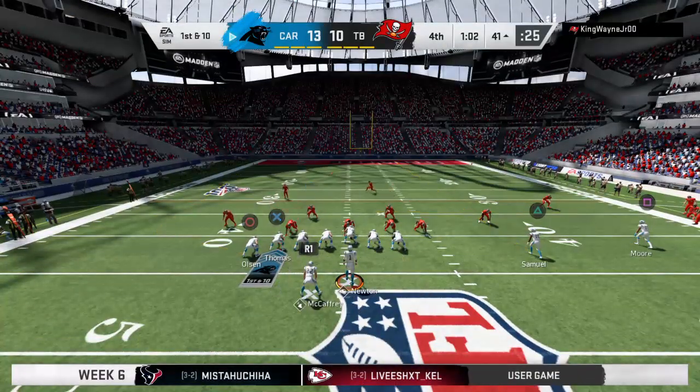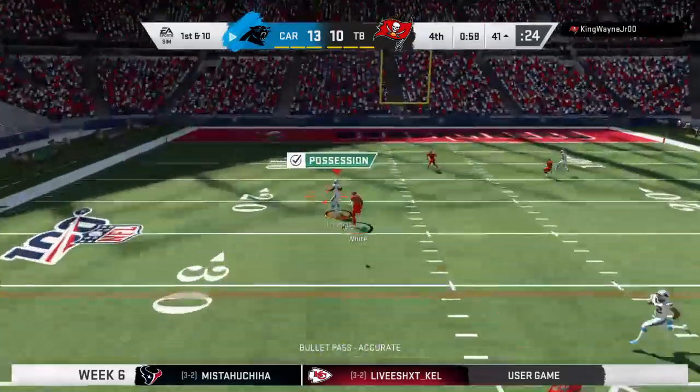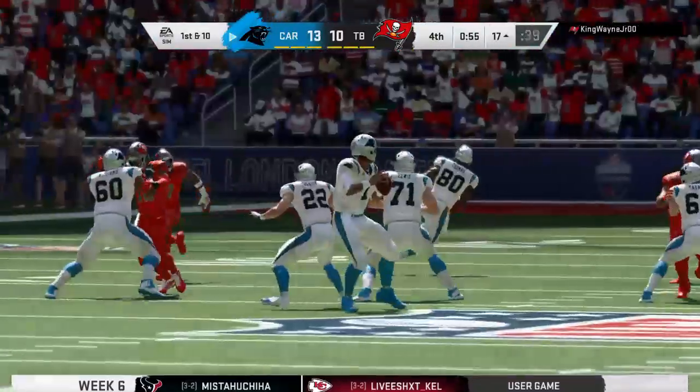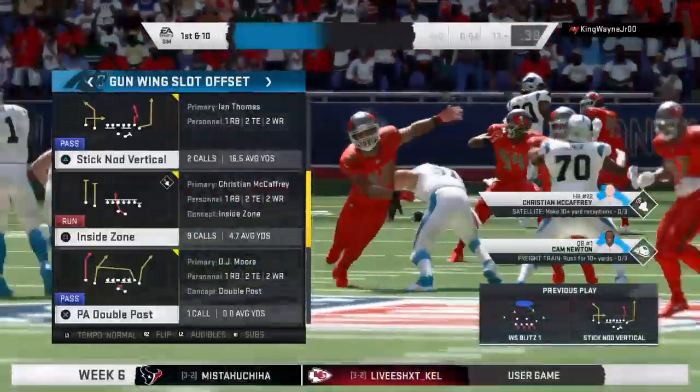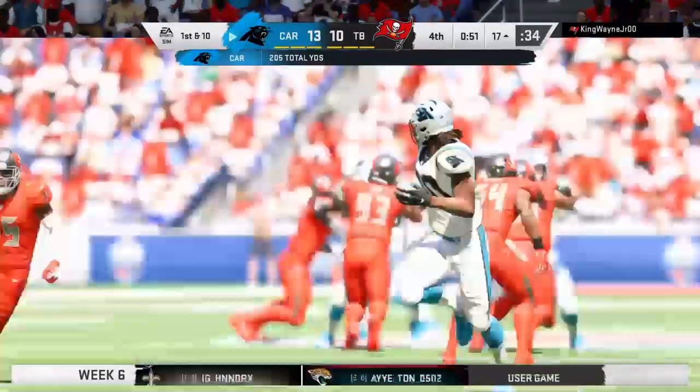Get that ball. Now following the interception, here's Newton. Over the middle, it's Thomas. And they'll wind up getting this one all the way down inside the 20. That one goes for 24 yards.